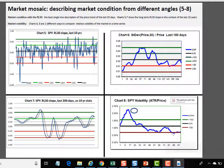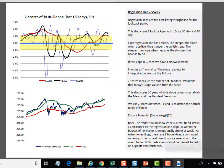You can see volatility just starting to creep back in after a period of quietude. The 30 has rolled over. The 90 has made a very nice run during this whole period of gains. But the 10 is at the top of the river and starting to roll over. The 30 has rolled over. The 90 is fully expressed.